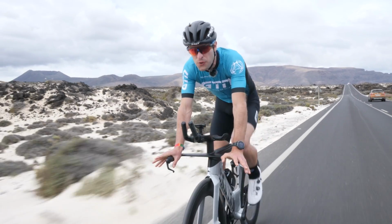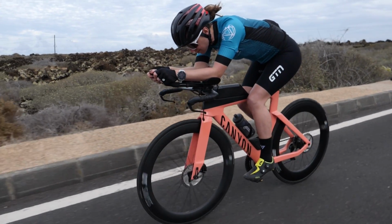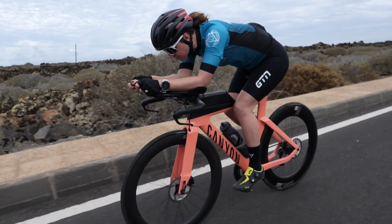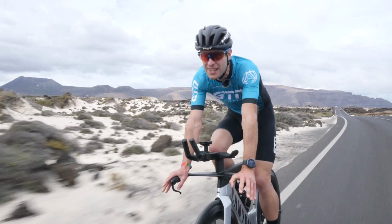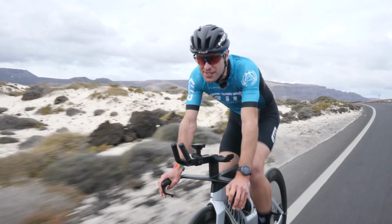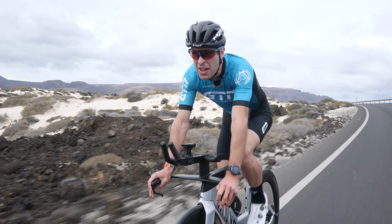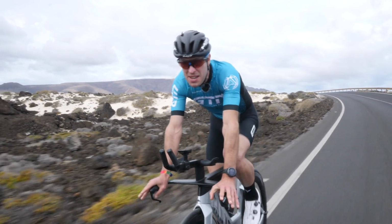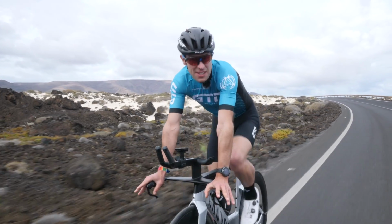Now, to do these focused and quality workouts, you of course need to consider where you're doing them too. If you're constantly having to stop or slow down due to where you're riding, that's going to affect the quality of your workouts and the potential benefits. Now, ideally, you want to find somewhere with relatively smooth roads where there's little disruption. If that means that you have to do it in hills, then so be it.